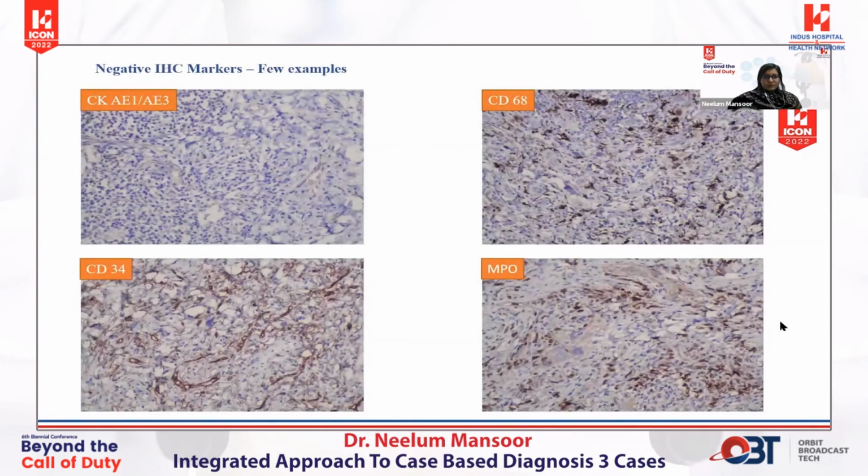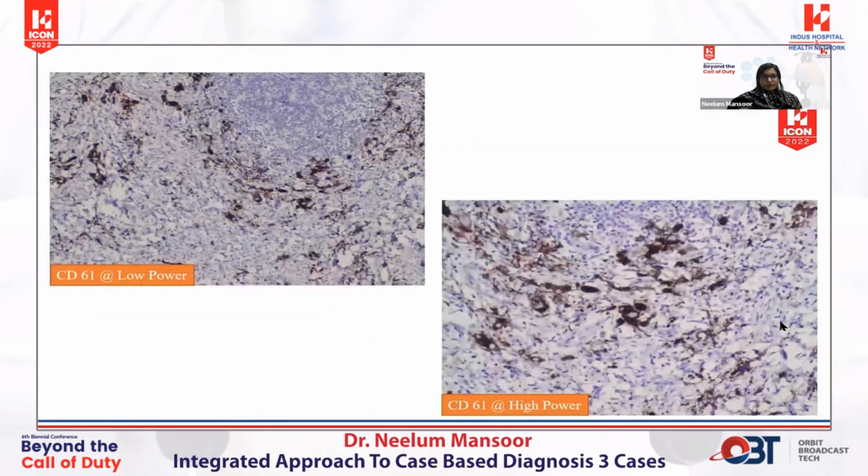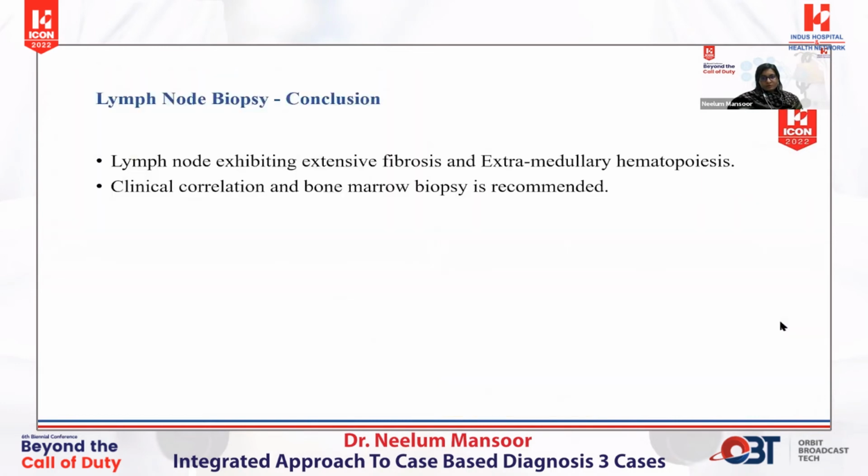These are a few examples of the immunohistochemistry slides. You can see CK AE1 and CD34 both were negative, however CD68 and MPO were scattered positive. These are the images from CD61, and you can see it was brightly positive in megakaryocytes, highlighting scattered as well as loose clustering of megakaryocytes in the lymph node. That was quite an unusual finding.